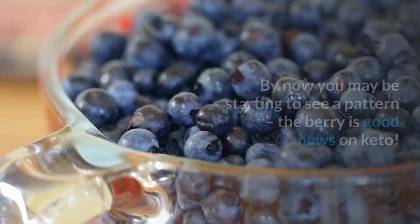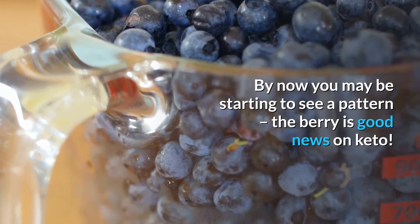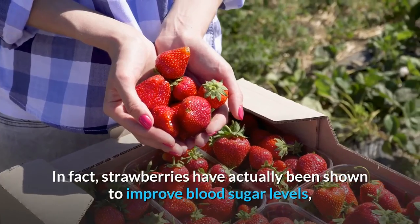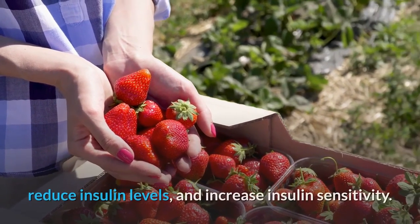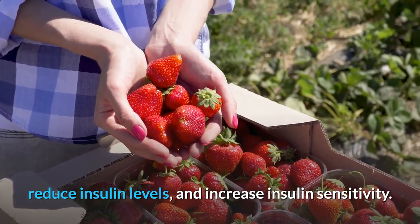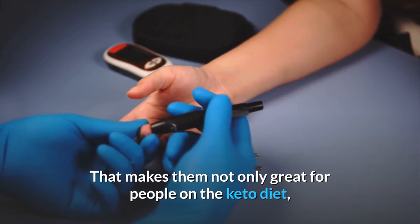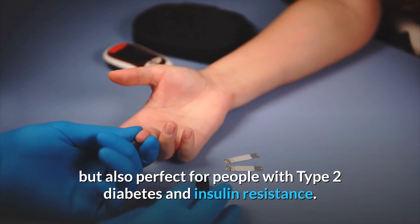Strawberries. By now you may be starting to see a pattern. The berry is good news on keto. The strawberry is no exception. In fact, strawberries have actually been shown to improve blood sugar levels, reduce insulin levels, and increase insulin sensitivity. That makes them not only great for people on the keto diet, but also perfect for people with type 2 diabetes and insulin resistance.